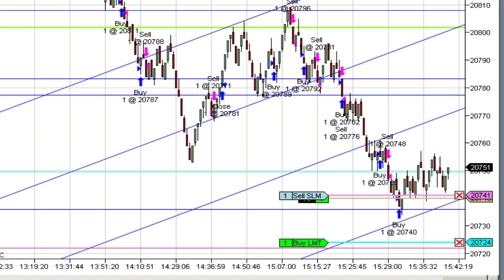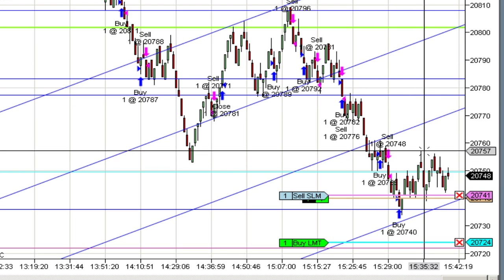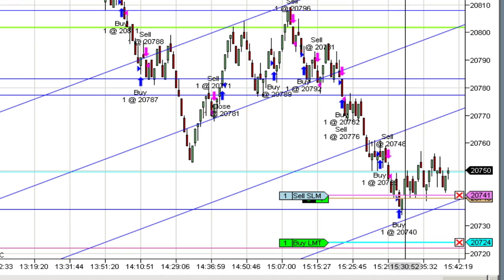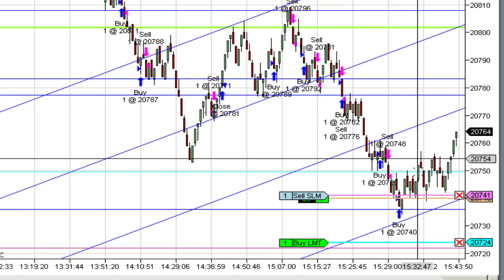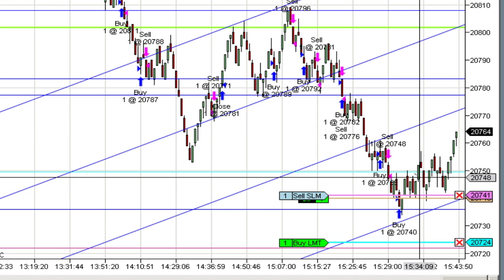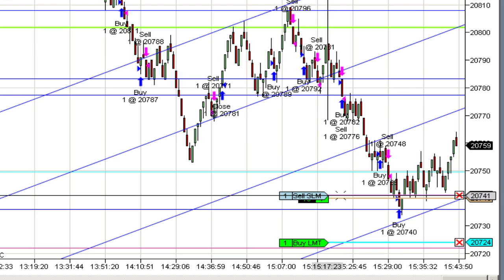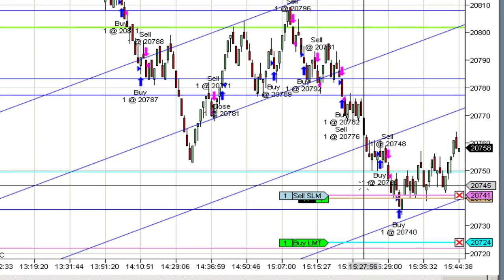Might consider pulling out actually if it doesn't go above 20757. Very likely it's going to head down. So I've got to make up my mind whether I'm going to cut it now or leave it like that. This time I'm not going to move my stop anywhere above this turquoise line, because by the time it gets to 4, it will bounce up and down a little bit, so it doesn't seem worth the aggravation to muck about.